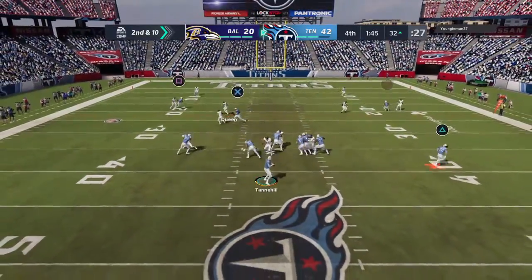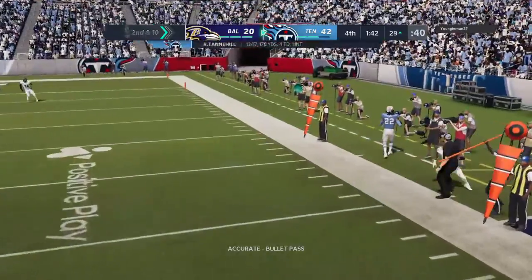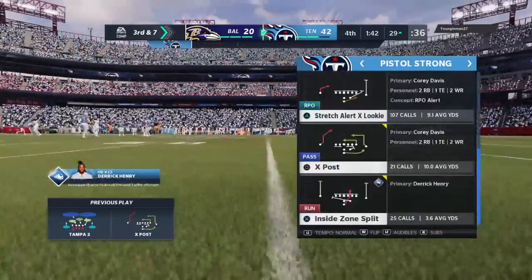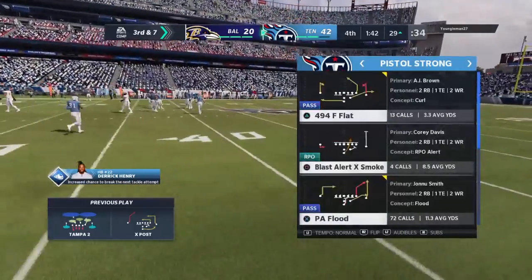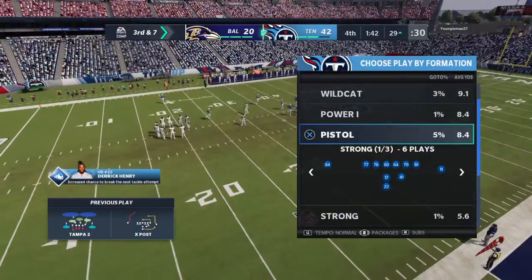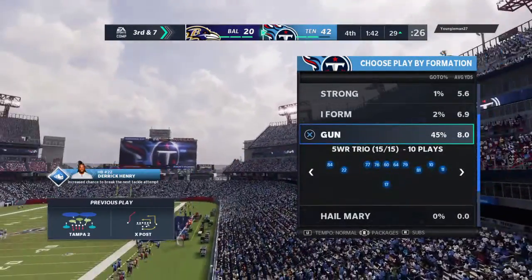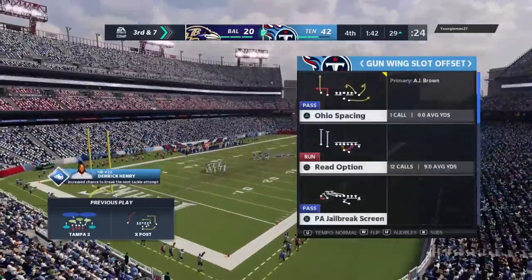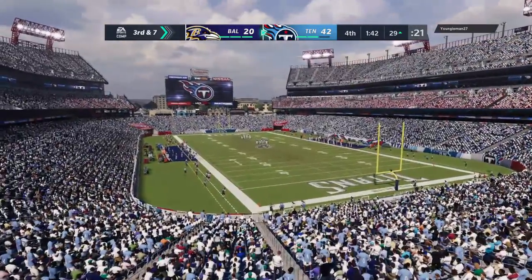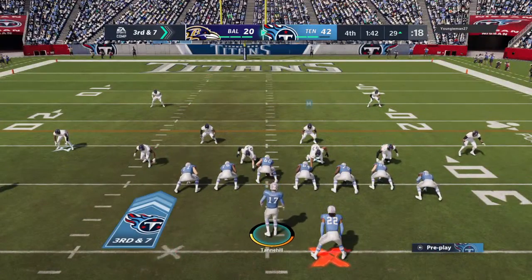Back to the air. Tannehill on second down. And he's going to find his man out of the backfield. That's complete. He'll get only 3 there, so it leaves him with a 3rd and 7 ahead. It's 3rd and 7. The 22 is the line to gain here on third down.